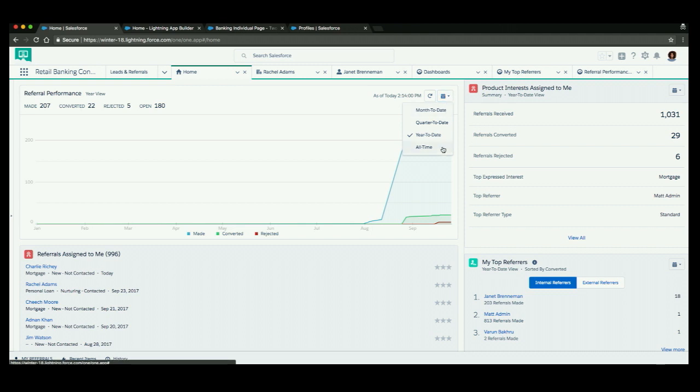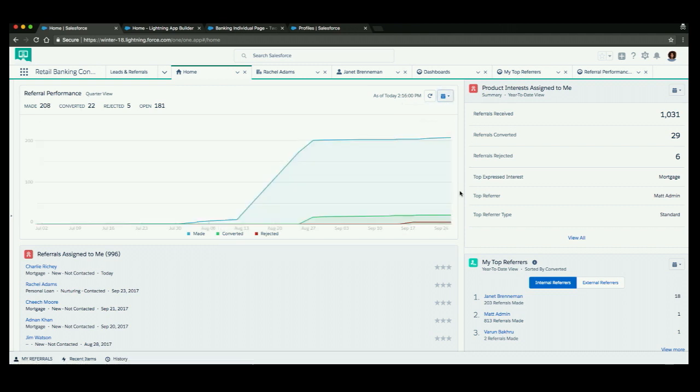I can take a look at these filters, and let's say if I wanted to look at my quarterly performance, because that's how my targets are given to me, I can take a look at that and see how I stand against those.